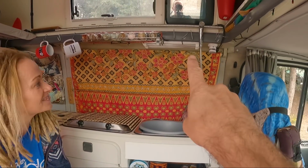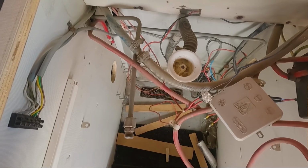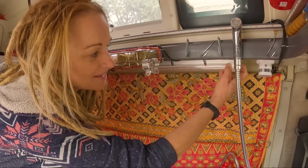Anyways. So, lights in the van. Right, well, we've done everything new electric wise, and if you've seen the last vlog, you would have seen how terrible our cables and electrics were all under here. It was just an absolute mess, and it probably wasn't too safe either. So we ripped all of that out, and it's all been replaced with new stuff.